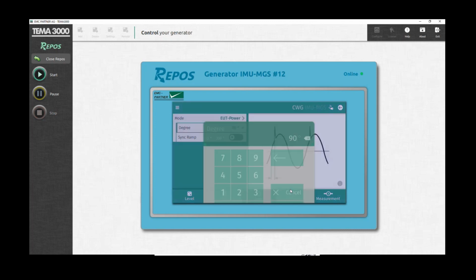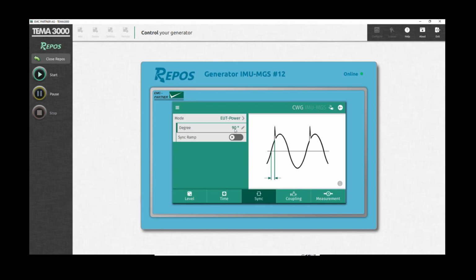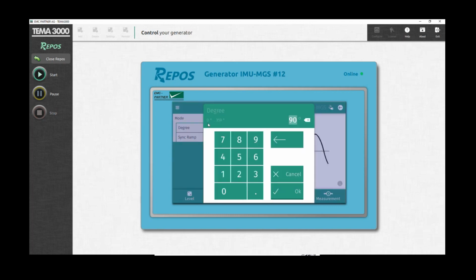So for instance, I can enter 90 degrees, and the generator automatically detects the power line frequency, whether you're connected to a 50 hertz or a 60 hertz power network. So it ensures that the surge is released at the proper phase angle. You could set any degree from 0 to 359 degrees. Standards usually say you want to test at 0, 90, 180, and 270. But you can enter any angle you wish here, so you have much more capability than the standard actually requires.